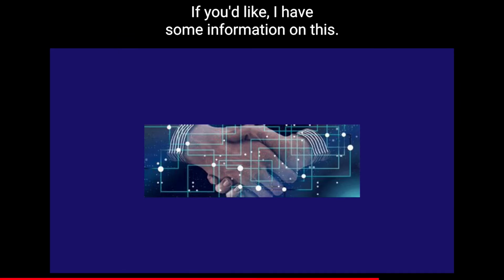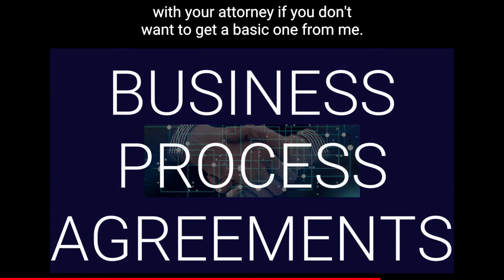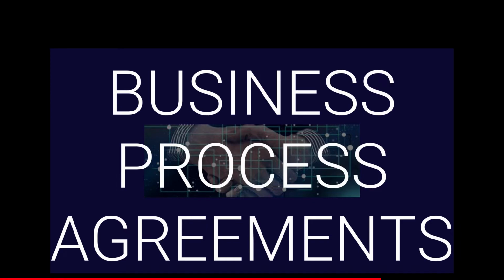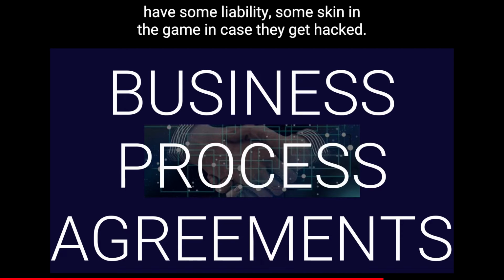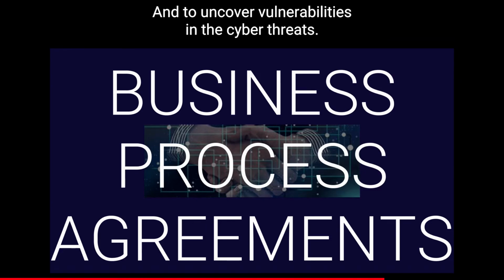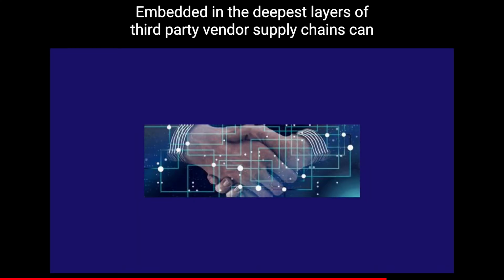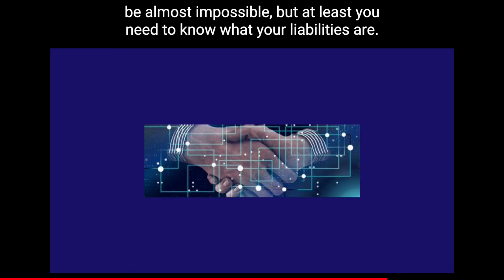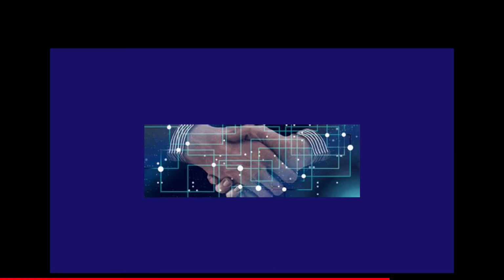If you'd like, I have some information on this. There are contracts available out there, and you might want to check with your attorney if you don't want to get a basic one from me, that you put in place with your vendors to make sure that they have some liability, some skin in the game in case they get hacked. And to uncover vulnerabilities in the cyber threats embedded in the deepest layers of third-party vendor supply chains can be almost impossible, but at least you need to know what your liabilities are, and you'll find that out pretty quickly when you ask your vendors to sign these agreements.